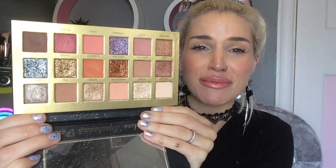Okay, so next we have, I think if I had to say, this would be my second favourite after my own palette. So this is by Febble. It's called the Eternal Charm palette. This is just so extravagantly mesmerising.